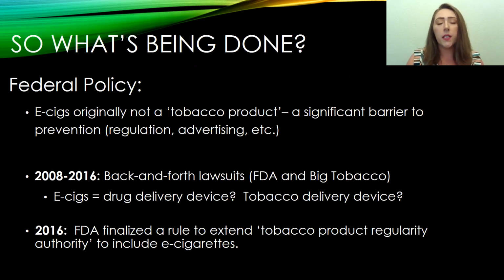So what's being done? I want to give you a little bit of hope as we get through this presentation. So with federal policy right now, some history here is, e-cigarettes weren't originally categorized as a tobacco product. So that was a big barrier to prevention because we weren't able to either get the funding and regulation around that or advertising against. And the advertising they were able to do a little bit more because they weren't categorized as tobacco.